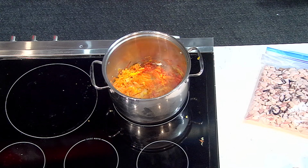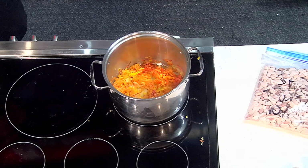We're already getting aromas out here, like instantaneous. Right? Just you grating them. Right? And then the oil was hot.